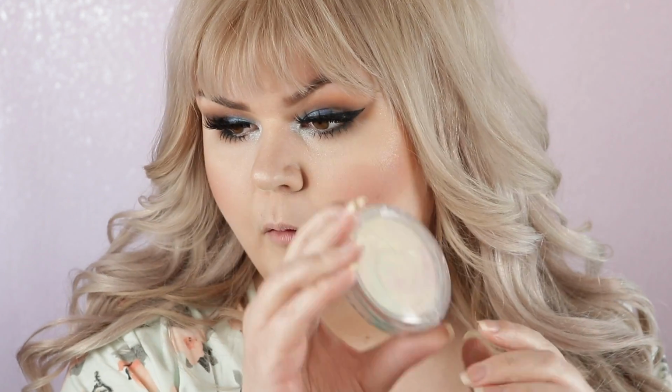I might need to add more highlight. This is not enough glow for me. Oh, I also feel like I've oxidized. Oh yeah, you can see it. So we'll try another shade of that foundation because I feel like it's just a little too yellow, and since it did oxidize on me a little bit, I'm gonna take this powder now, which was making it too light, and blend it over my neck.